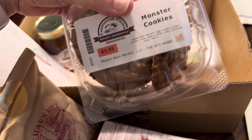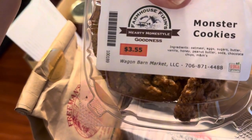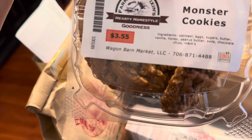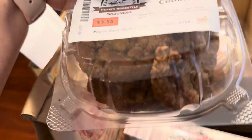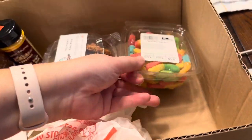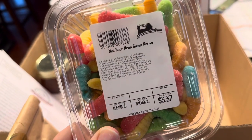We got these monster cookies. The ingredients here are oatmeal, eggs, sugar, butter, vanilla, honey, peanut butter, soda, chocolate chips, and M&Ms. So we know those are going to be good. How could they not be? And then Serena and Robbie picked out these mini sour, mini gummy worms.